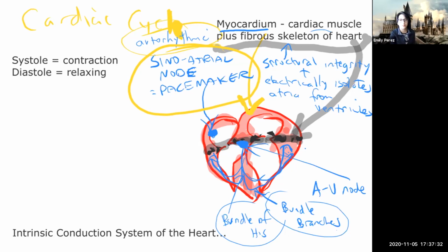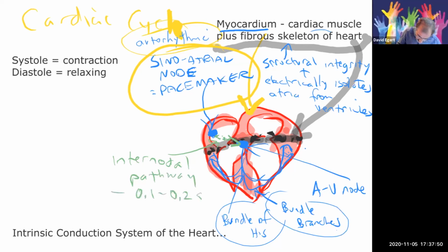And then finally, we're going to need the intranodal pathway, this little delay line, which we're going to talk about as well. Kind of a 0.1 to 0.2 second delay.